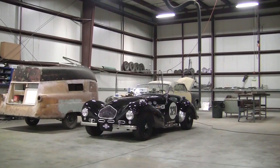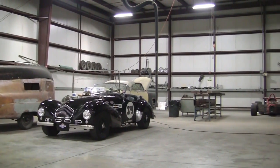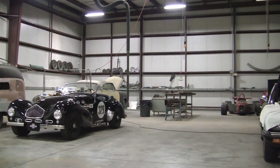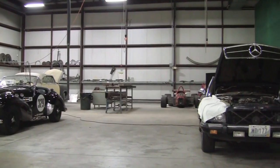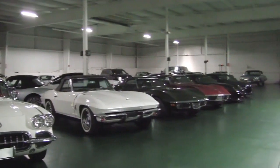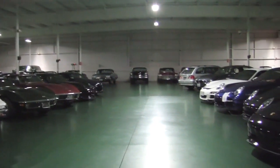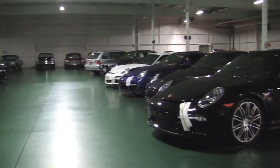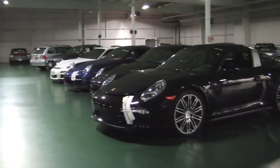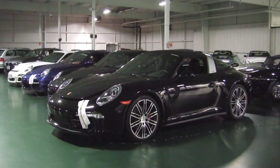Which brings me to the staff. Right now, we've got 3 full-time people, and we have 3 part-time people. One of those part-time persons is a factory-trained Porsche, Mercedes-Benz, Bentley mechanic, and happens to be a Brit, who I call in by appointment. And we then service some of these high-end cars so people don't have to take them to the dealership.